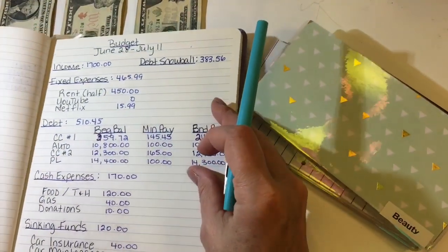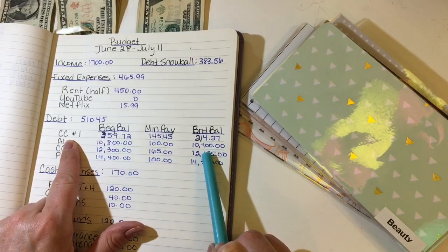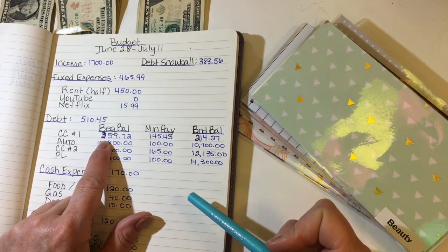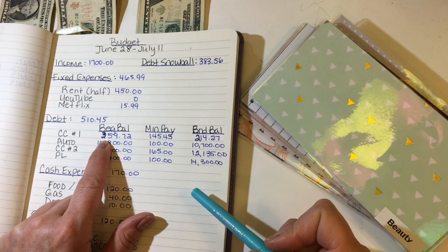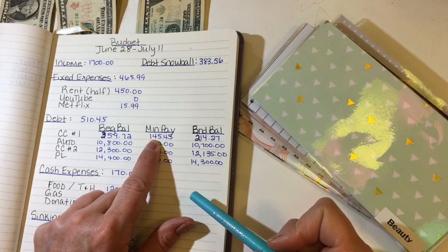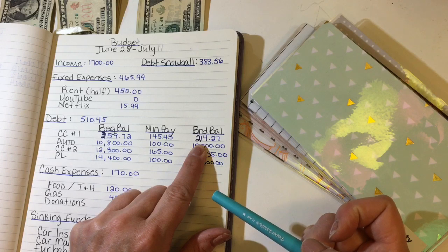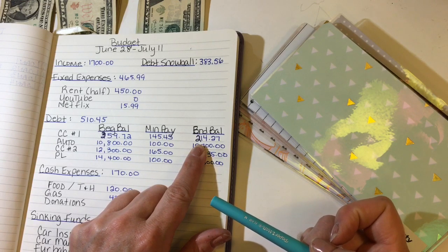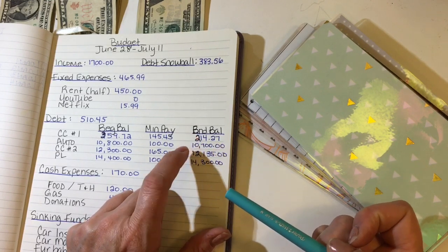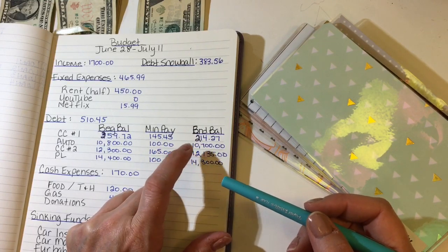I had done my video the other day for my budget, and I thought that I was going to be able to pay off this credit card, but I was $100 off. The beginning balance was $359.72. The minimum payment was $145.45, which left a balance of $214.27, and I ended up making a payment of $114.27. So the balance is $100, and that will be completely paid off on July 12th.